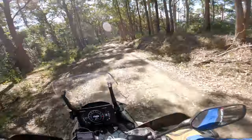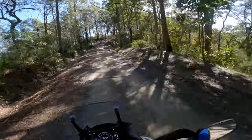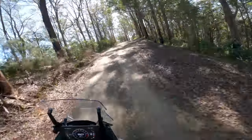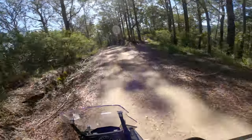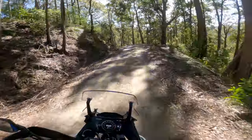Change of direction on this can be a bit of a handful, like if you're caught off line a little bit, correcting is not a quick process, as it never is on a 225 kilo touring bike. Nice flowy section though, just cruising.